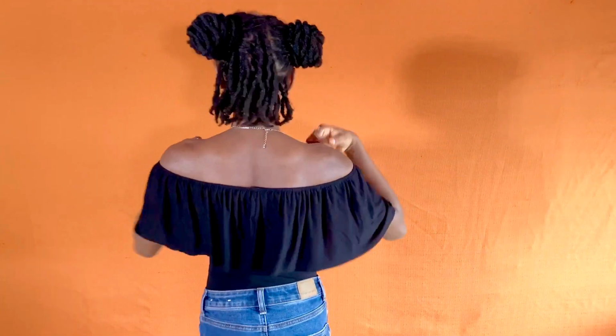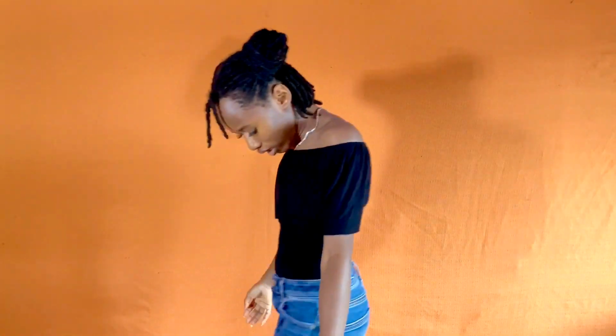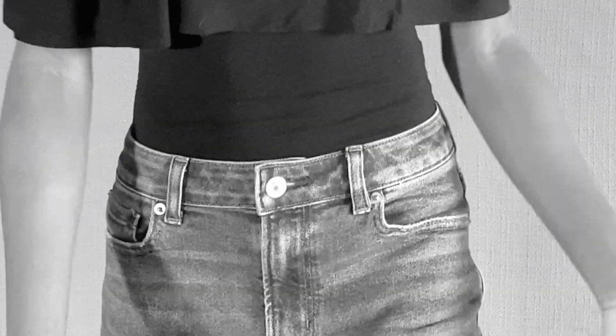So this is how it looks in the back. It's just a simple top. It has like 2 clips to cinch in, but it's way too tall, I mean long for me, so I can't show you because it's right now hanging down there. So yeah, but it's really good. I was still working on it. I really love the fit.